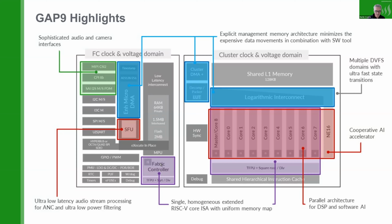Then on the left-hand side, there's some memory. There's quite a large amount of memory. In fact, EMRAM, it's not flash, it's a flash equivalent, so it's a non-volatile memory of 2 megabytes, 1.5 megabytes of RAM, and then a peripheral controller, which is quite a sophisticated peripheral controller that allows us to offload a lot of the work that normally the fabric controller would have to do onto this peripheral controller. We call this peripheral controller a micro DMA, because it's almost a programmable DMA device. The programmable DMA device also has the ability to actually transform information on the fly.